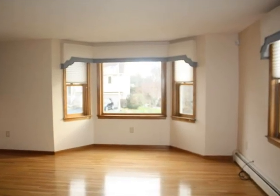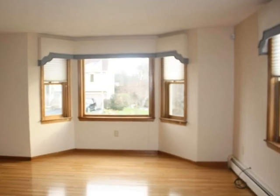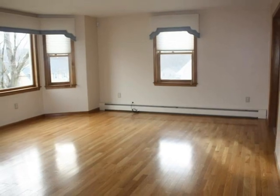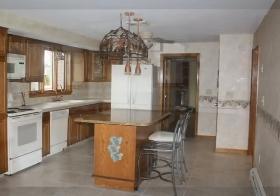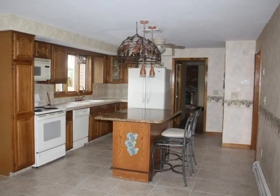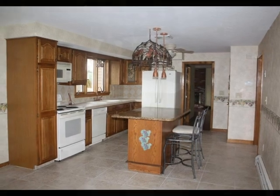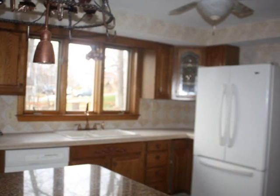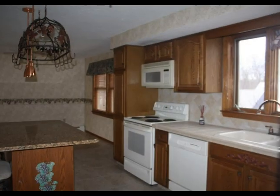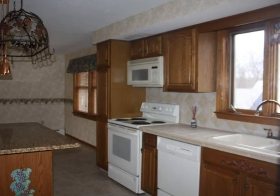Hardwood floors and bay window capture the day's light. The living room is large and inviting. The open plan flows from the living room to the kitchen. Oak cabinets provide plenty of storage space. The tiled countertop is beautiful and durable.